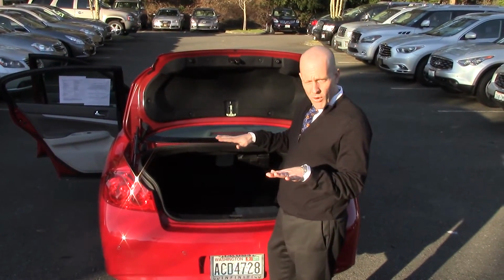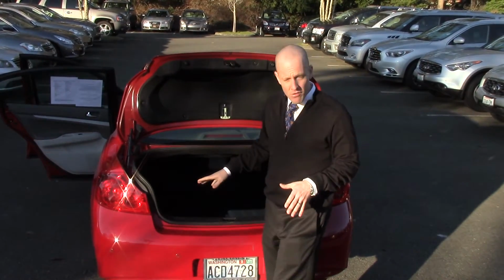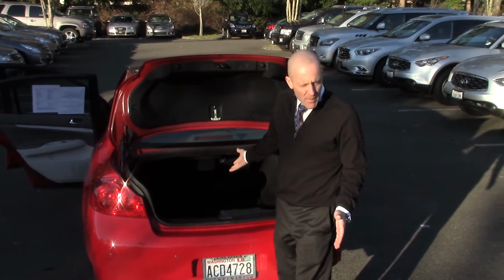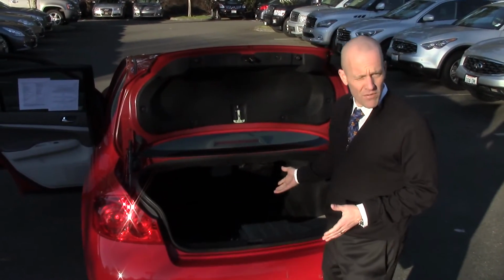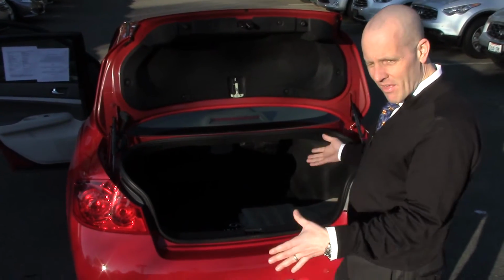Have to raise the floorboard up to accommodate the fact that you have a drive shaft going back there, and it does compromise the space. However, you can see with your own eyes, it's actually fairly spacious. Yes, it's maybe a cubic foot smaller than some other cars, but if you want to have 2 sets of golf clubs in here, no problem at all. In fact, you could have 2 sets of golf clubs and a lot of other gear.